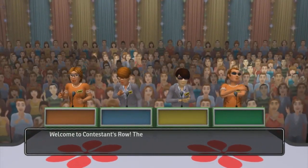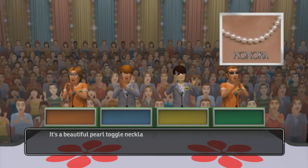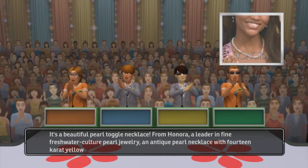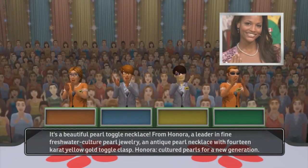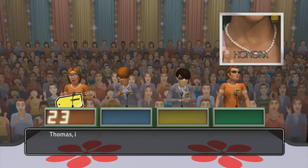Welcome to Contestants Row. Here is the item up for bids. It's a beautiful pearl toggle necklace. From Honori, leader in fine freshwater culture pearl jewelry, an antique pearl necklace with 14-karat yellow gold toggle clasp. Honori culture pearls for a new generation. Let's see who bids the closest without going over.